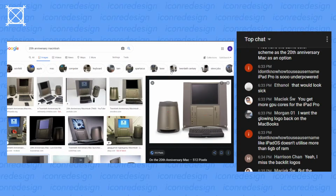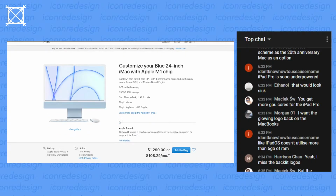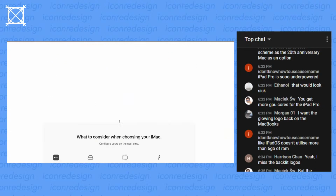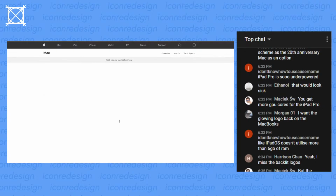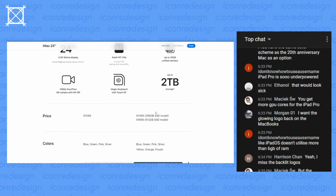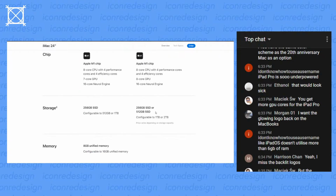You get more GPU cores for the iPad Pro. Well, that's fair. So you get like a 7 or 8 core design. I don't think you can pick. Let's see. Yep, 7 or 8 core design. Kind of like the MacBook Air.